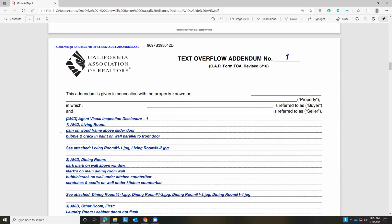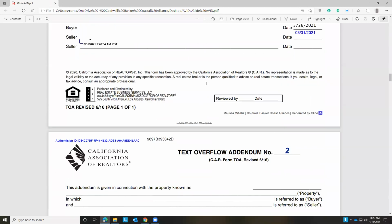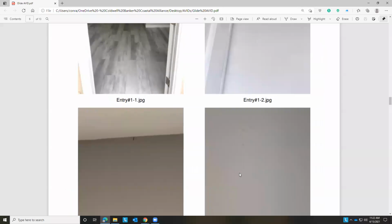And this is the first text overflow addendum that Glide automatically puts the information onto for you. Living room, paint on wood frame above slider door, bubble and crack and paint on wall parallel to front door. So anything that doesn't fit in that small area, it puts on the text overflow. In this case, the person noted a lot. And then here are all the JPEGs, the pictures that go with those comments.